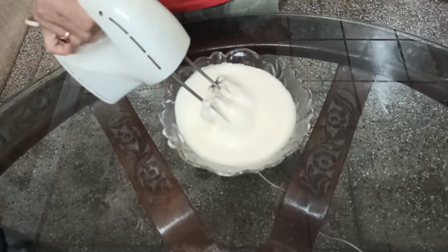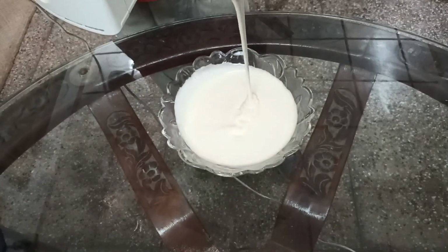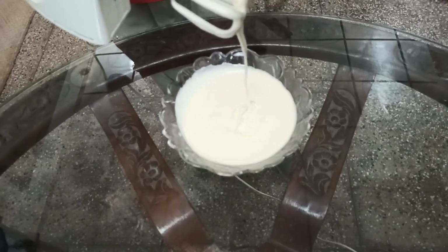Ten minutes is over, and see, this is the texture that we want. Wow, it looks so beautiful. We can actually foresee that the cake would be soft and fluffy and moist. See?